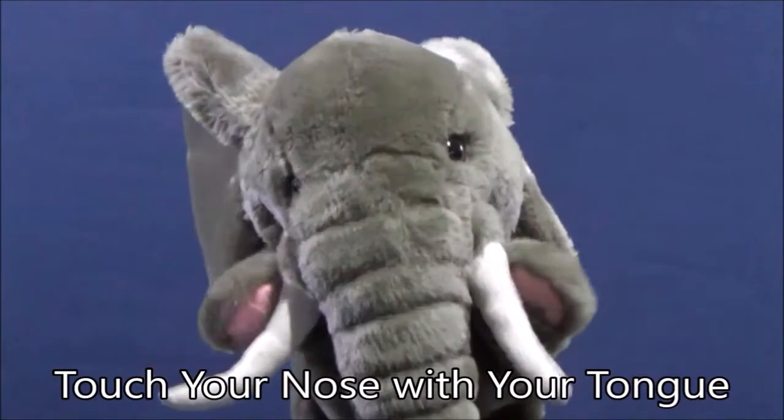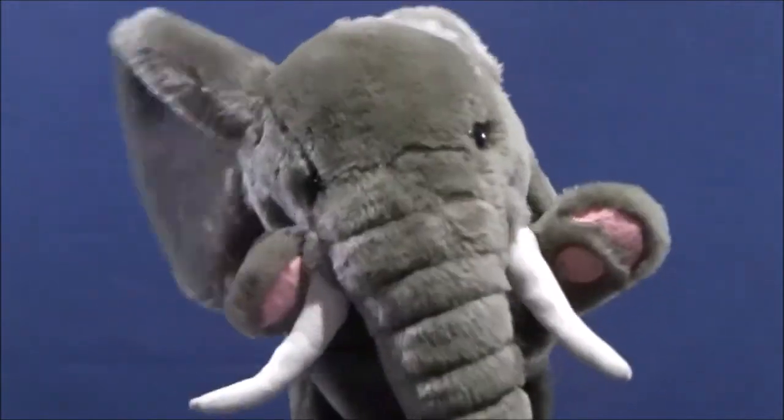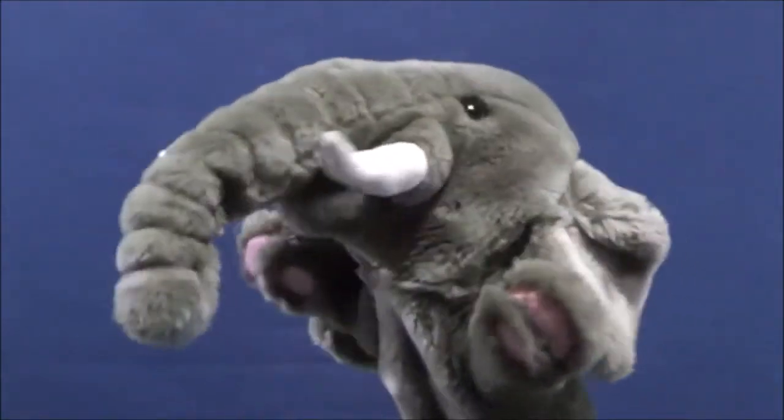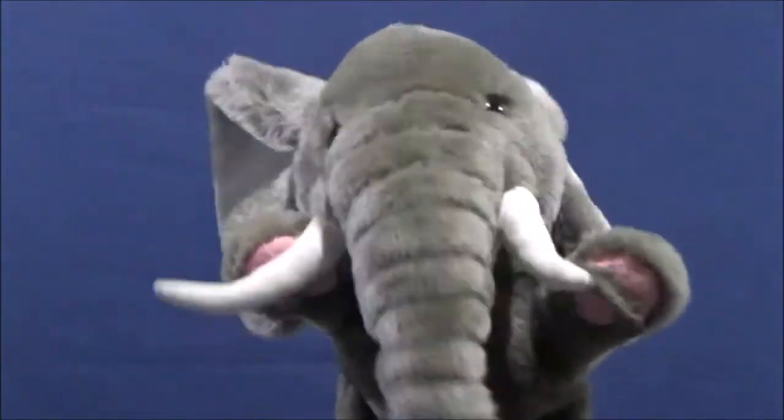Give it a go and see if you can touch your nose with your tongue. It's easy for me because I've got a very long nose. Look at that. But can you touch your nose with your tongue?